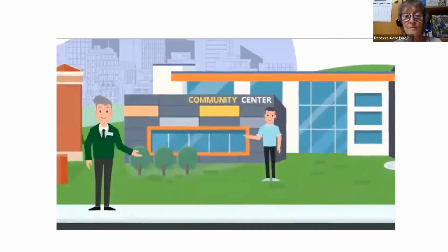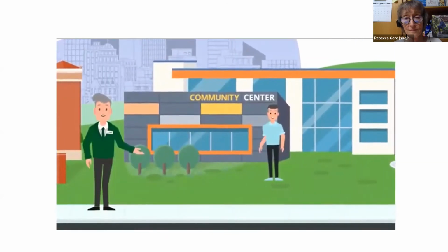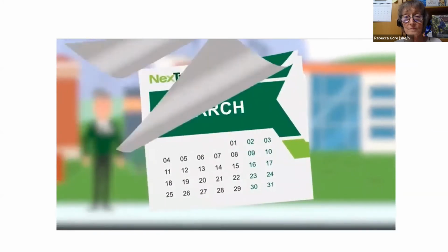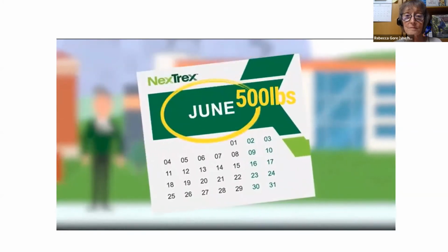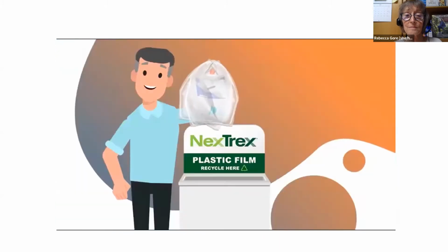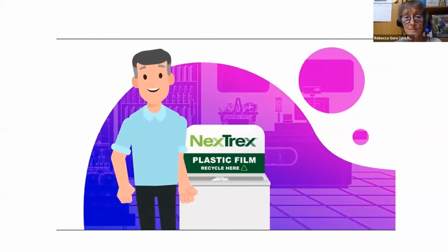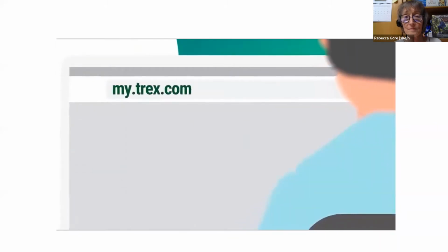Our community challenge works in a very similar way to the school challenge. Please register on our website and pick a 6-month period to gather a minimum of 500 pounds. Collect, weigh, and drop off your bag of bags inside a participating retail bin. Weigh and record the amount you recycle monthly at my.trex.com.